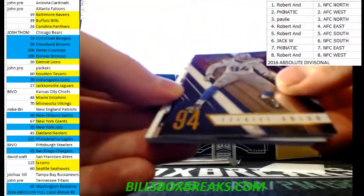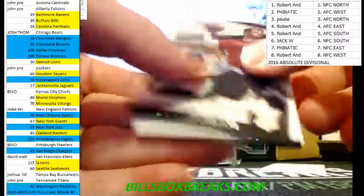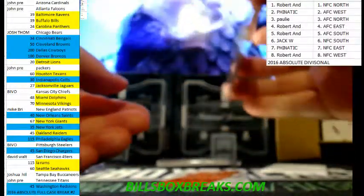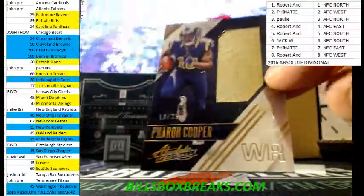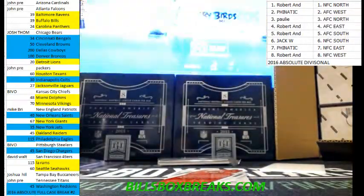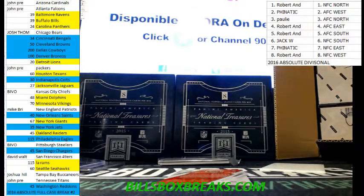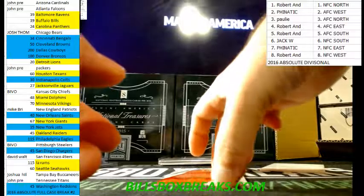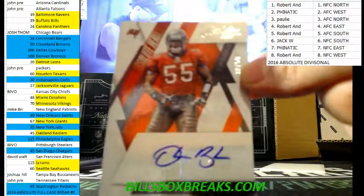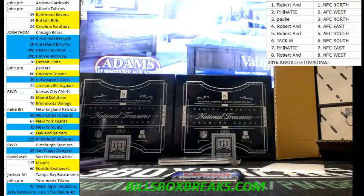And next one we got, Ezekiel Ansah. Derek Carr, out of $4.99. Brandon Allen. And our next hit, Farrell Cooper, out of 25 for the Rams. Jumbo patch. And nice one there for the Buccaneers. There you go, NFC South. Derek Brooks Auto out of 50, 38 out of 50.